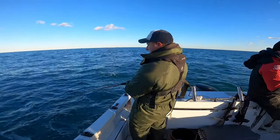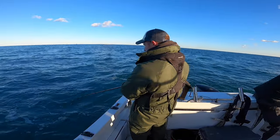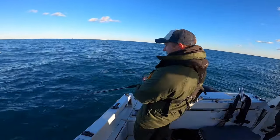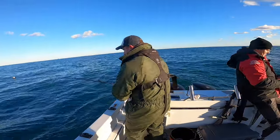It might even be a big pouting, but it had quite a few knocks to begin with. I haven't felt it knocking now, so oh no, it is still there. Sorry, Jake, he's fighting quickly on me. Hopefully we won't need a net, we can just get it in quickly. It's a nice steady wind, here he comes.